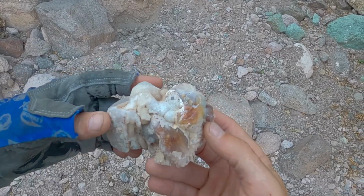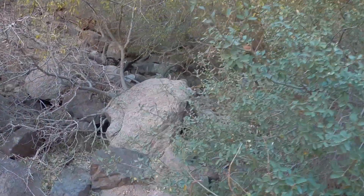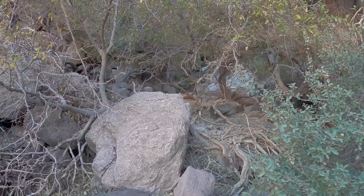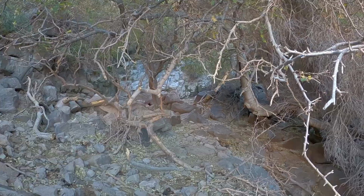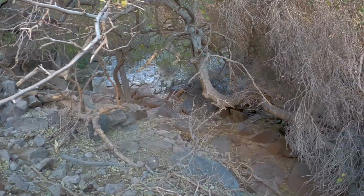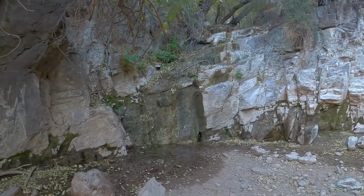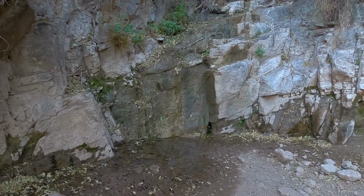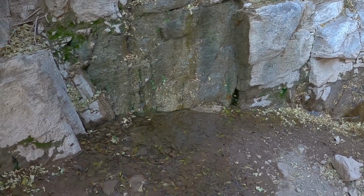And some pretty cool rocks in this wash. Almost looks like water up there dripping off those rocks. Must be why there's all these burrow tracks and scat leading this way. This one's not marked on the map. This is pretty decent water, actually.